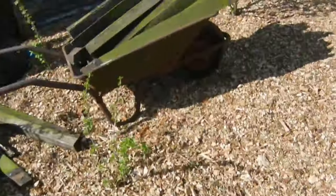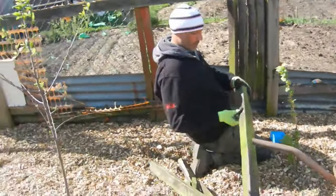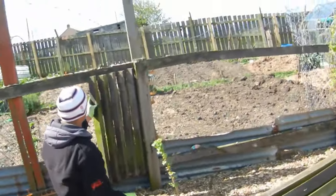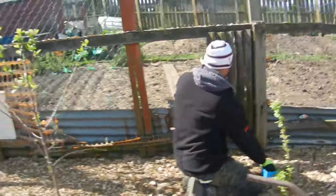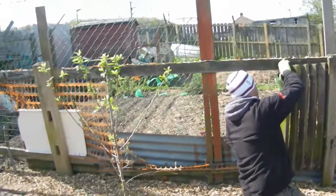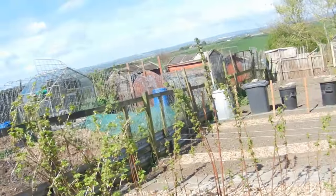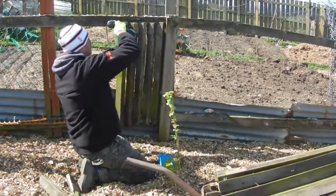Okay, so we're just using some of the old chicken coop fence that we took down from down there, and using it to block the big hole there. Most of the fence has got chicken wire and stuff on it, but there was a gap there for some reason. So once we've got that hole blocked, we'll just go around and we'll double check everywhere else.